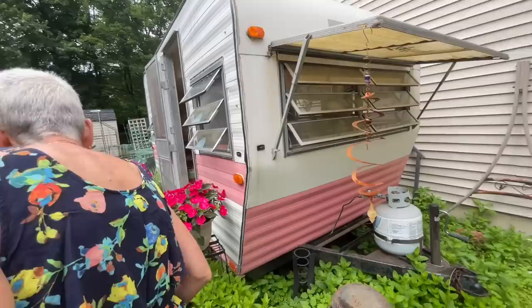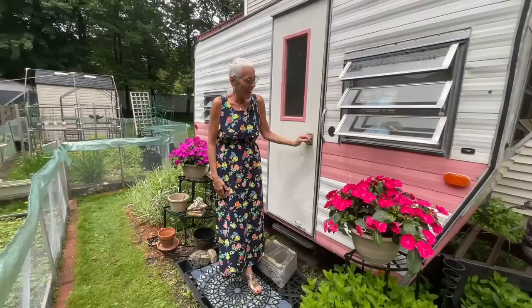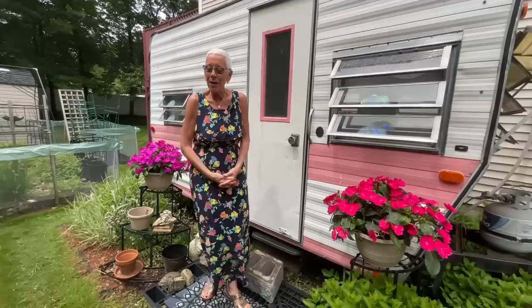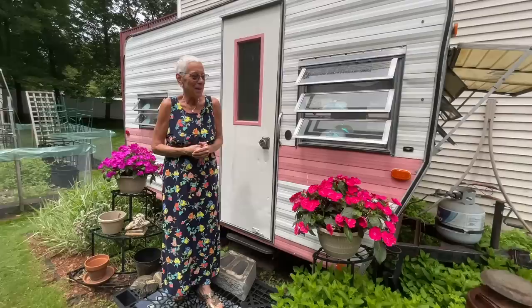And it's just adorable. So that's my tour of Sweet Pea. She's adorable. She's all mine. And I love having it out here. I just love the peaceful space that it provides for me. Will I ever take her on the road one day and travel with her? It's unlikely. But you know, never say never.